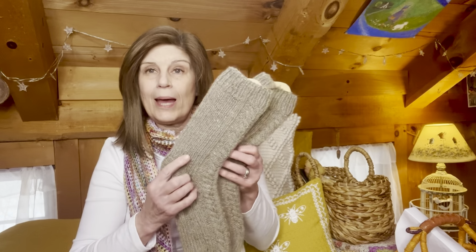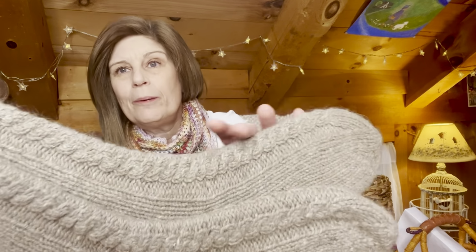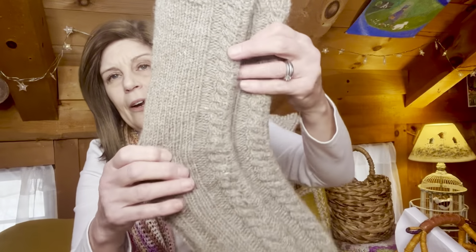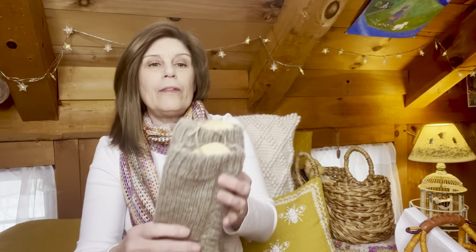So, in case you didn't know, I released a new pattern. It was back in December, and it was for the newest Magic heel socks. So, these are my cabled version in worsted weight. This is one pair that I knit. I knit another pair that I sent to my youngest daughter, and then I'm working on a third pair.